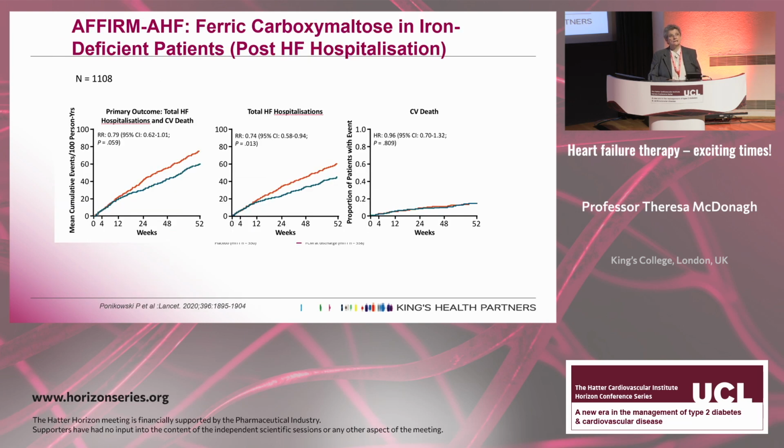We now are seeing harder outcome trials with intravenous iron, and this was the first to report in 2020, the AFFIRM-AHF trial, which looked at intravenous iron with ferric carboxymaltose in patients with reduced ejection fraction heart failure who were hospitalized for heart failure and were iron deficient. It just failed to meet its primary endpoint. There was a trend towards reduction in heart failure hospitalizations and cardiovascular deaths, but this trial took place during COVID, and if you look at the COVID sensitivity analysis, there does seem to be a significant effect in terms of reduction in hospitalizations for heart failure.